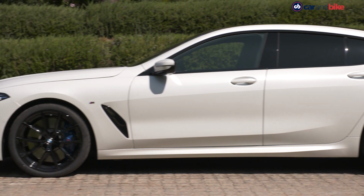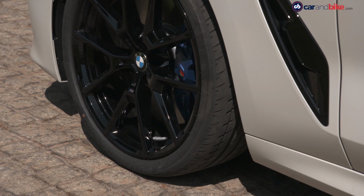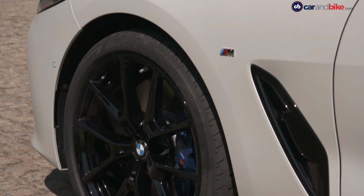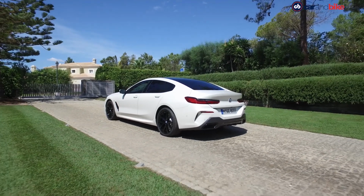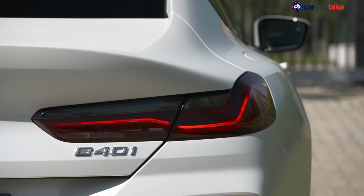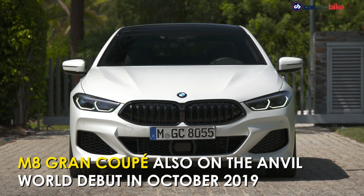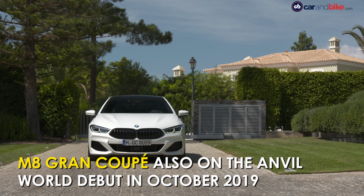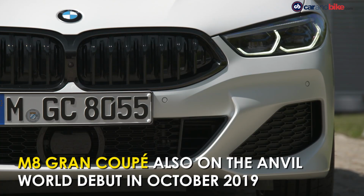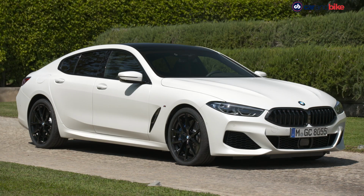Being a luxury offering that is also sporty is not always easy. That a car can excel in both areas is also quite remarkable. The BMW 8 Series Gran Coupe shall certainly be a welcome addition to BMW India's portfolio. It is not a car for everyone and yet is versatile enough to please many. The launch is expected between April and June next year. It may be followed up by the M8 Coupe by the end of 2020.